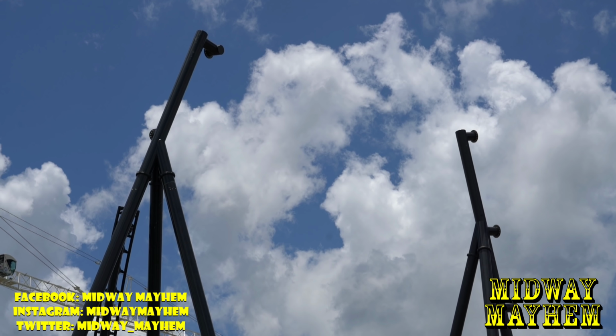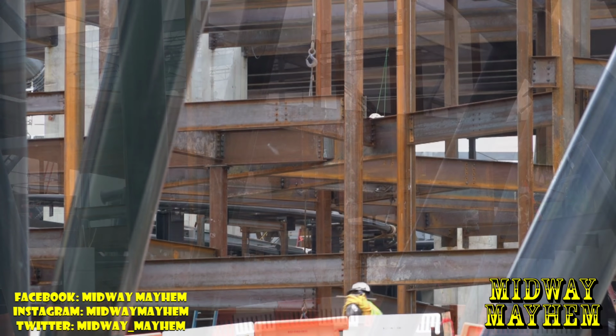Here we can see more of the maintenance barn covering is on. And in just the last couple of days, look at all of that new ironwork right there. We used to be able to see the transfer track pretty easily, not anymore.